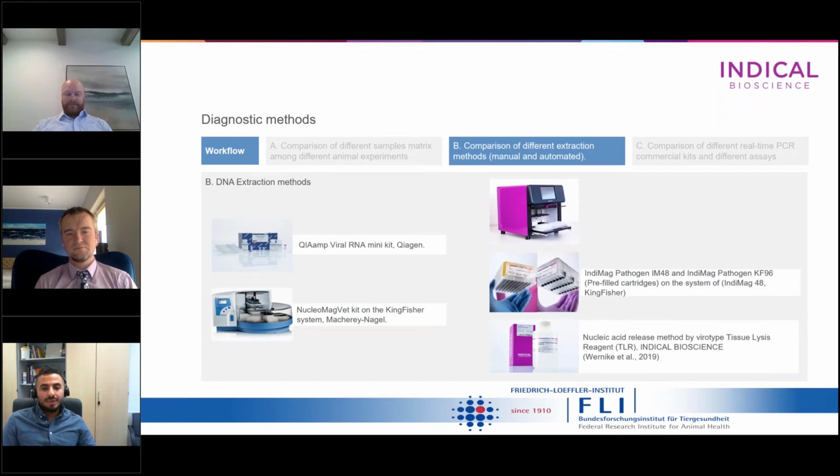Secondly, the comparison and evaluation of different extraction methods. And here we used the standard manual hand extraction, the viral RNA mini kit from QIAGEN, compared to the NucleoMag VET kit, which was conducted in the KingFisher system. Furthermore, we used the INDIMAG pathogen kit that was performed, as you see here, on the INDIMAG 48 extraction instrument.